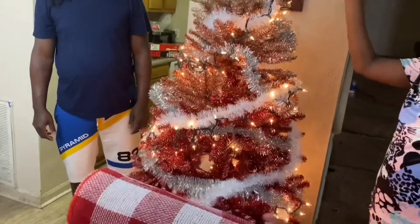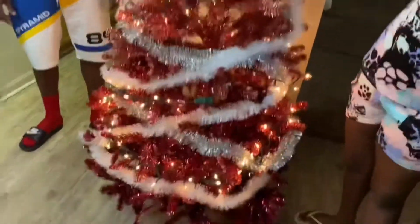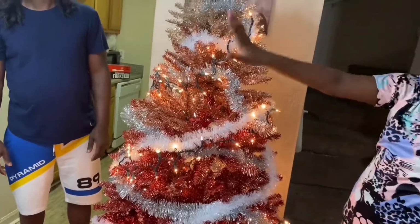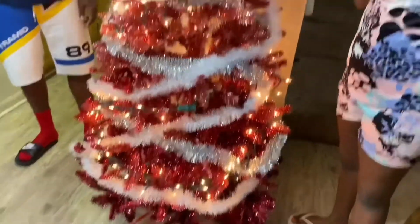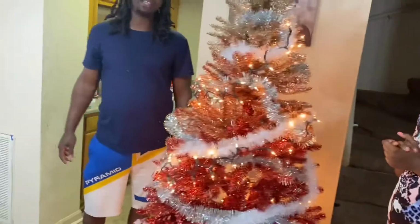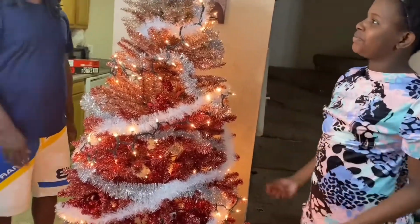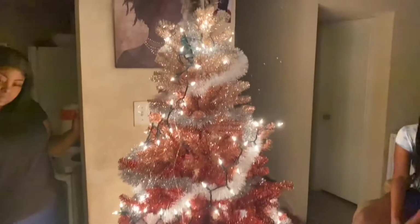Y'all, this is looking beautiful. Look at the little acorn star at the top. Y'all also have some decorations around the tree and lights. It's looking beautiful, so now all we have to do is put the ornaments on the tree, and it's going to look even more beautiful. And also the candy canes. We have to add the candy canes. Yeah, you can never forget the candy canes, y'all. So you guys, stay tuned. There's more to see. Okay, y'all, look at the tree.